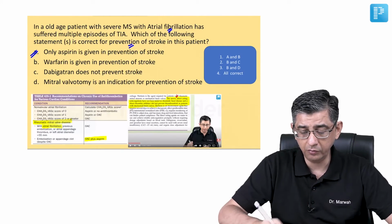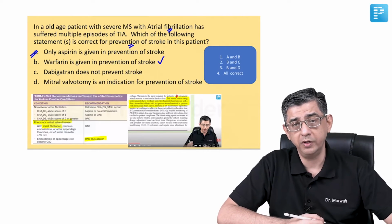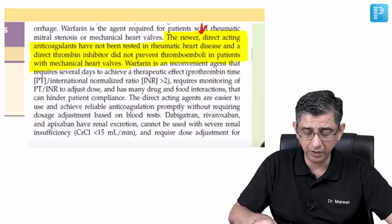B says warfarin would be given in prevention of stroke. That is okay. Dabigatran does not prevent stroke. Now the bottom line is they have picked this up directly as a line from Harrison, so I'll just zoom it in for your convenience.